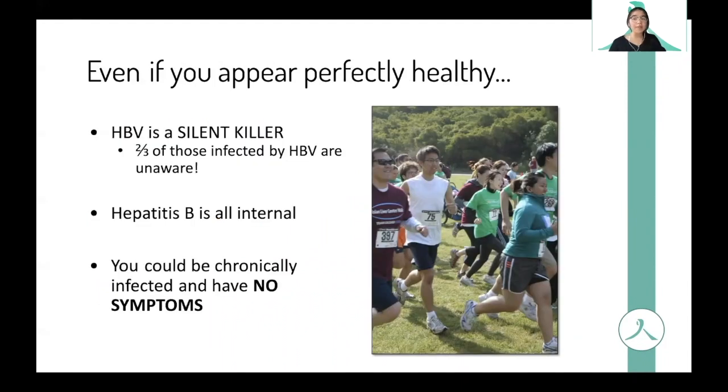So while all of this is happening inside your body, you, your friends, or your family may appear perfectly fine on the outside. So you might be wondering, why do I need to worry about the virus? That's why the hepatitis B virus is known as the silent killer. Even if you're chronically infected, you may be showing no symptoms, because all of this is happening internally. This is why over 2 out of 3 people who are currently infected by hepatitis B are unaware.